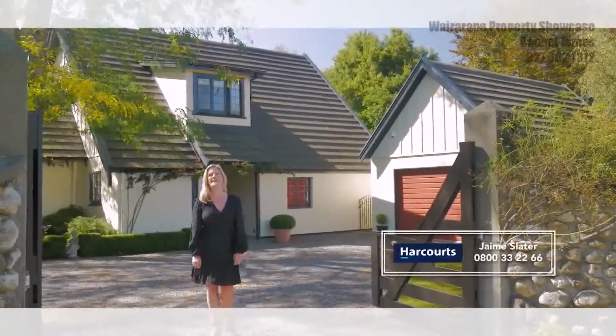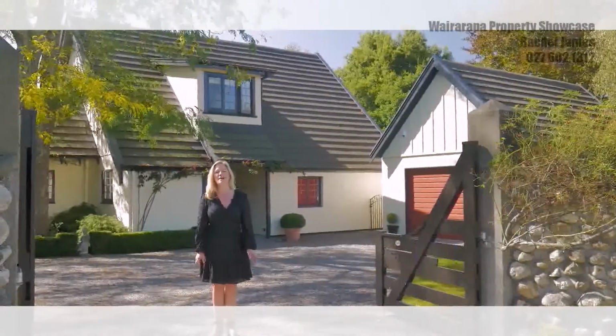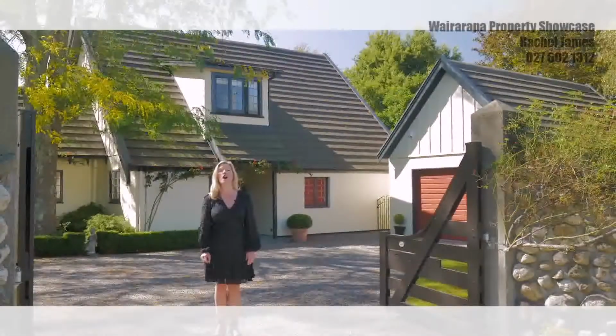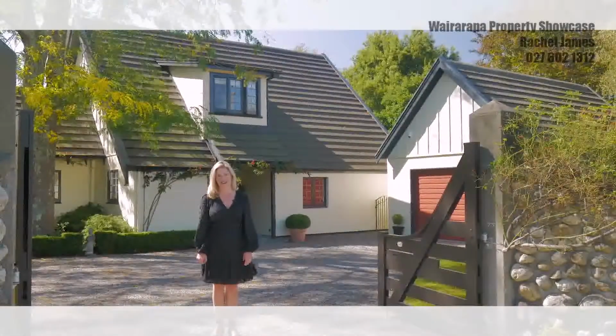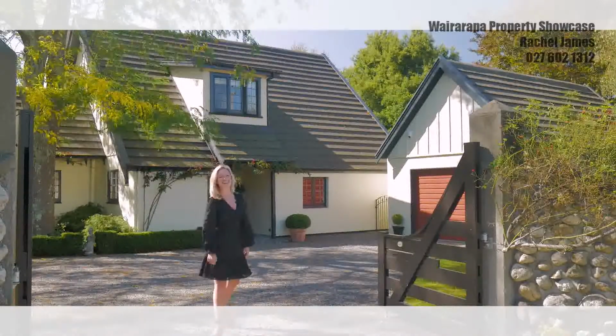It's me, Jaime Slater, your leading Harcourt sales consultant here in the Wairarapa. Today I'm here at this gorgeous Cotswold-style cottage situated in arguably one of the prettiest streets in Greytown. Come and have a look at 17A Jellicoe Street with me.